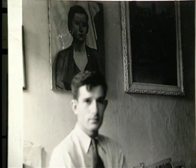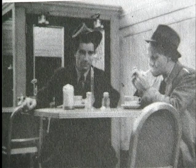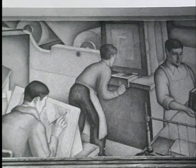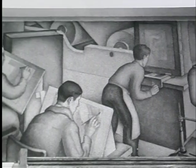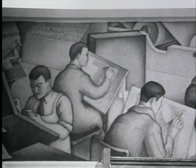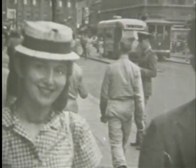Following graduation in 1932, Louis found little support in Baltimore. His need to paint took him to New York, where he found support from the government's WPA project. But he did not find personal success. Frustrated and broke, he returned to his family in Baltimore. There he met a woman who would become his partner for life.